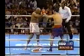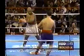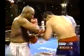Okay, let's go. So now both fighters have been warned for rabbit punching. Good left hook by Saverese. Good combination by Saverese. Left hook by Foreman, and left uppercut.